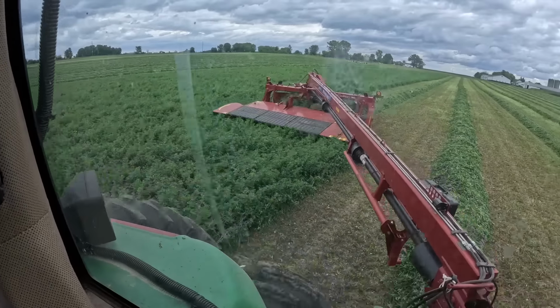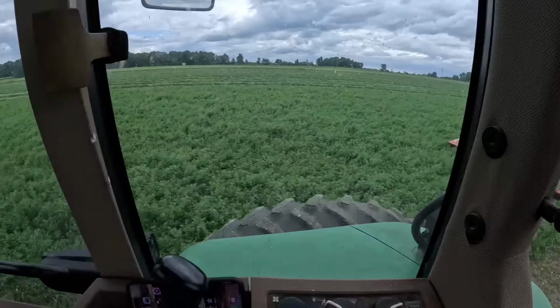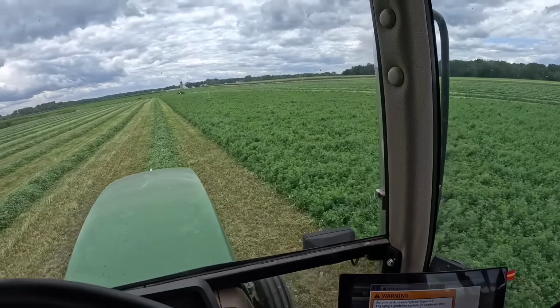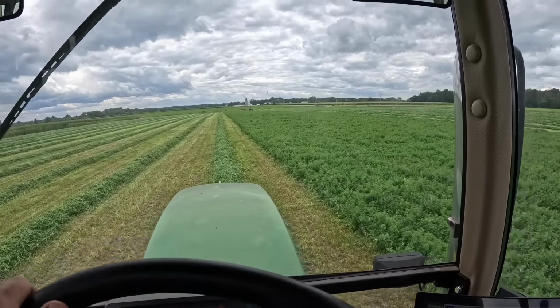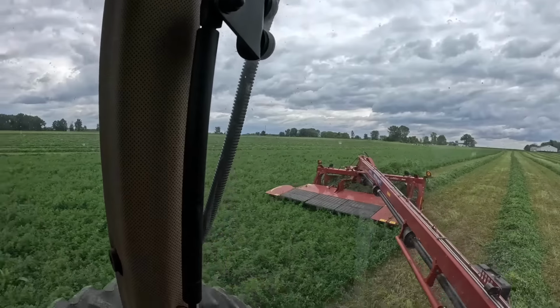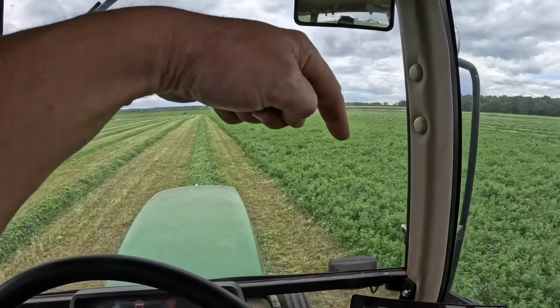Prime third cutting. Laying her down in these windrows, nice and easy. Dad's in that 42-40 with another New Holland disc bind. You've seen that. And we're closing the gap right here.